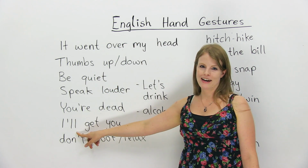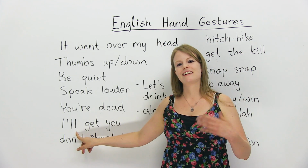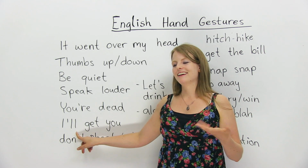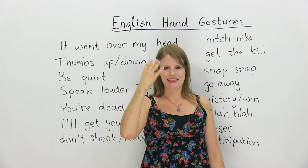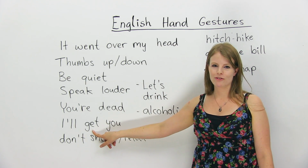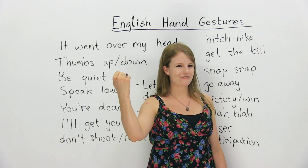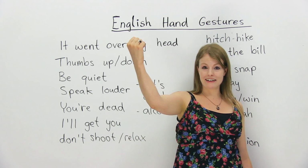We also have another threat. If somebody makes you really angry, well, I'm not saying to do this, but if you see someone go like this, shaking their fist, and they have a very angry face, it means, I'll get you. Or it can also kind of mean, you know, fuck you, okay. And it's done high up.